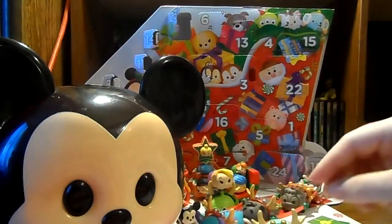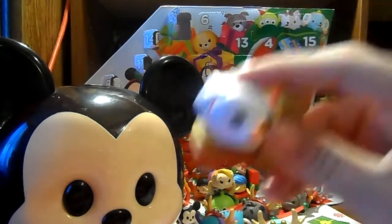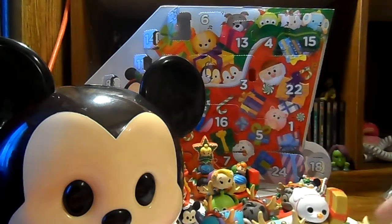So I absolutely love Tsum Tsums. I don't know which one to say is my favorite. I missed one, didn't I? Yeah, I did. There's Zero. I forgot to bring him down here. Actually, he had antlers too, didn't he? Yes, I think he did have antlers, and then the alien was the other one that came with the reins piece. But, so that's interesting.